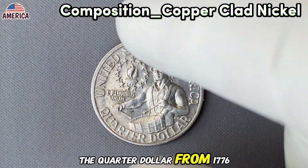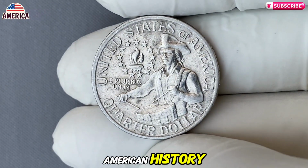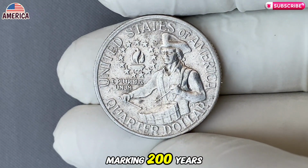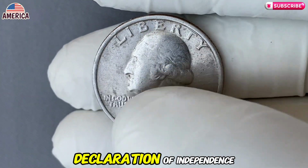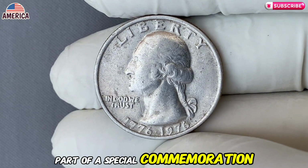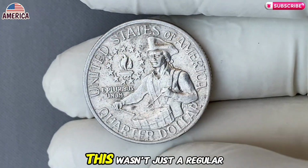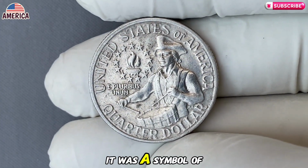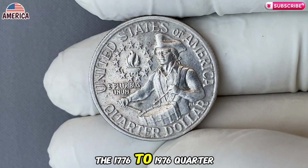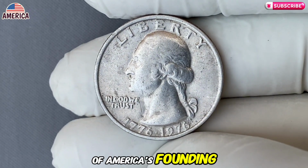The quarter from 1776 to 1976 is an iconic piece of American history, created to celebrate the bicentennial of the United States, marking 200 years since the signing of the Declaration of Independence. The coin was issued as part of a special commemoration, and its design is unlike any other quarter in the country's history. This wasn't just a regular quarter, it was a symbol of American pride, unity, and freedom. The 1776 to 1976 quarter is unique because it marks the anniversary of America's founding.